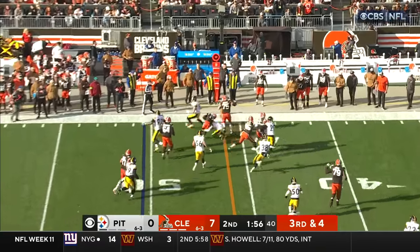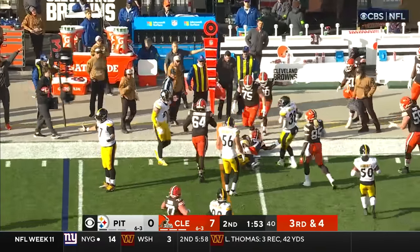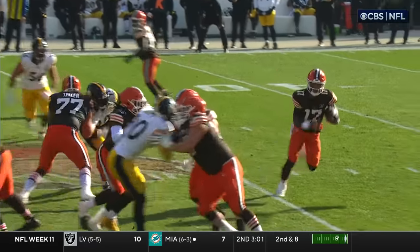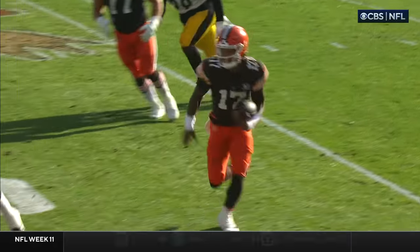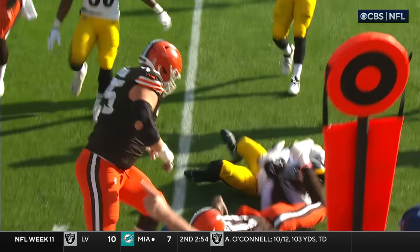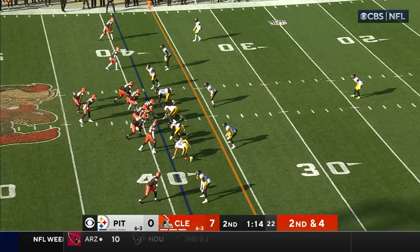Thompson-Robinson, he's got it for the first down. Accurate when he's on time, and excellent decision-making. And do you remember this play at all? First series of the ball game, right? Yep. Nice hole for 4.